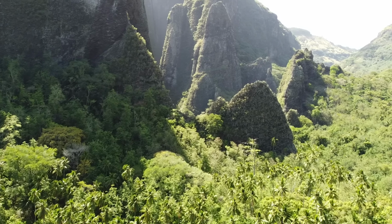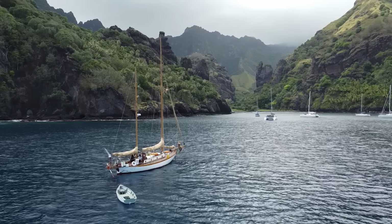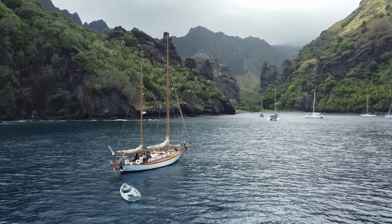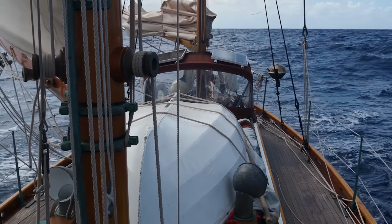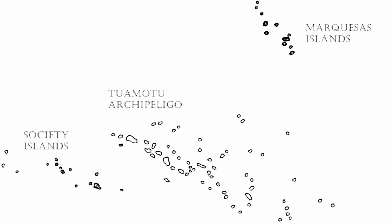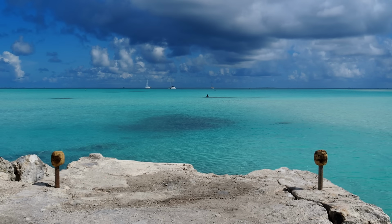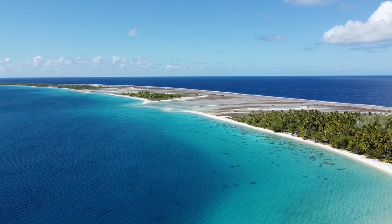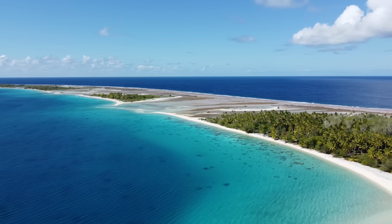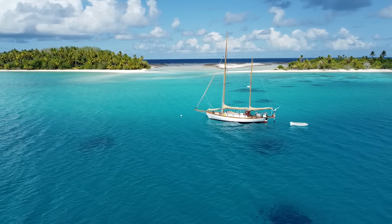The Marquesas Islands have left a deep impression on us with their soaring cliffs and dramatic scenery. But it was now time to set sail to a very different group of islands, the Tuomotus. In the Tuomotus, the dark green cliffs of the Marquesas have been exchanged for turquoise lagoons filled with coral and fringed by low islands covered in coconut palms.